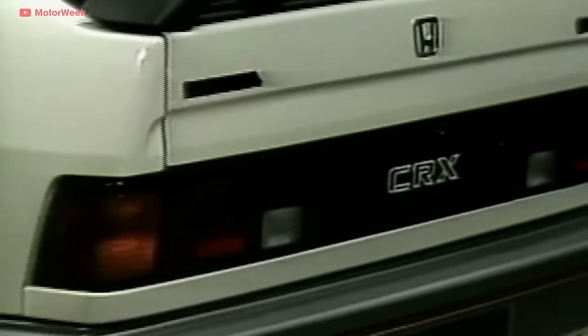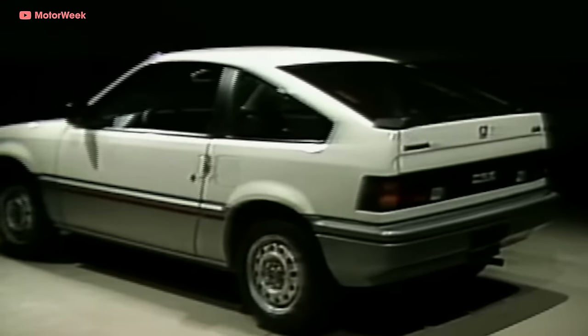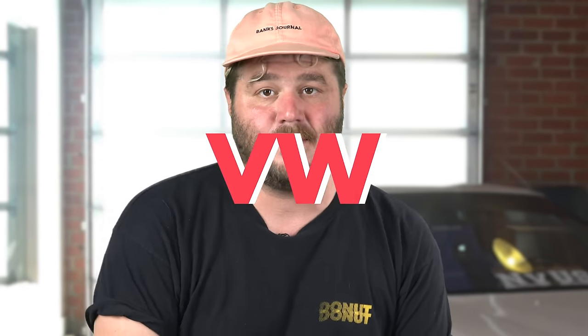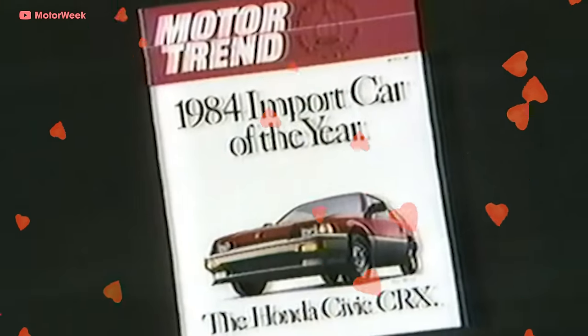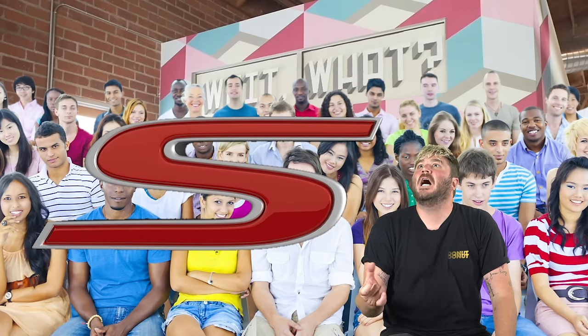Back to the show. Performance-wise, the stock CRX was already almost as good as a popular Golf GTI, and it wasn't even trying. It even cost about 1,700 bones less than the VW. Car journalists raved about the little Hondas, and people were buying them up like hotcakes. So what if Honda made a sporty version? It seemed like the obvious thing to do, so in 1985, they launched a CRX with the two letters. All of you USDM Honda fanboys just gotta have S.